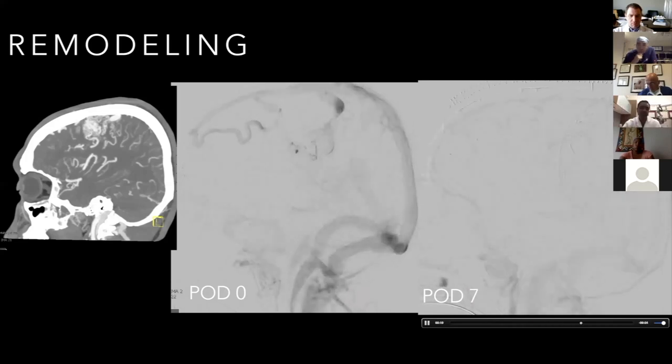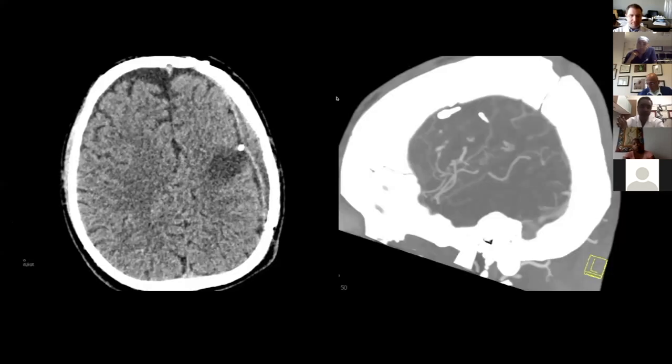Kind of a little similar to that concept that Dr. Spetzler talks about with the partial resection of AVMs in the brainstem. And of course you'll say, well, is that going to be okay in the long run? Well, we'll continue to follow it every year as we do.